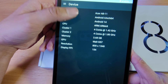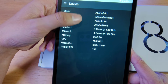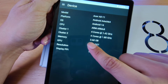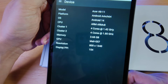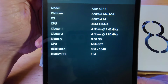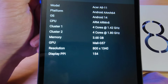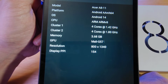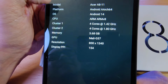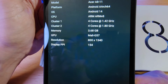You do have an octa-core processor, with two clusters of four cores each, clocked at 1.2 and 1.9 gigahertz respectively. 4 gigs of RAM, but only 3.68 is usable, so they're probably reserving the rest for the operating system itself. It does have a GPU, surprisingly. I might test out a game or two later on, probably Angry Birds or maybe Temple Run. It's called a Mali G57, and the resolution is not 1080p or 720p. It's 800 by 1340, so maybe a little bit higher than 720, but not bad.